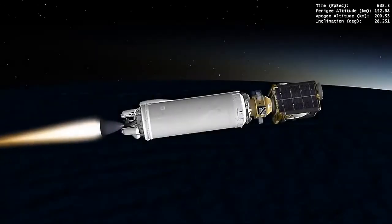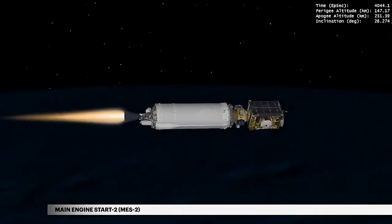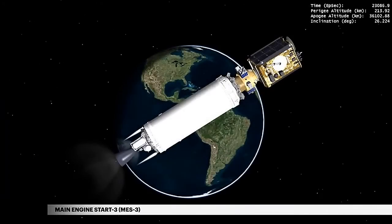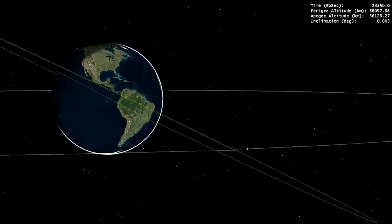Centaur's RL-10 main engine will perform 3 burns over nearly 6.5 hours. The first 2 burns each last approximately 6 minutes and are used to circularize Centaur's parking orbit and then move into geosynchronous transfer orbit. At approximately 6 hours, 25 minutes after liftoff, the RL-10 ignites for a final burn. This burn enables Centaur to make a plane change to its geosynchronous separation orbit.